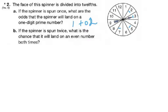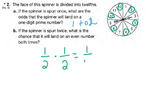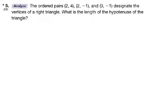If the spinner is spun twice, what is the chance that it will land on an even number both times? Alright, so this time we're looking for even numbers. So we have 2, 4, 6, 8, 10, and 12. So 6 of them are even numbers. And that's 6 out of 12, which is 1/2. And they want to do it twice. And so that gives us 1/4. Chance is written as a percent, so we're going to write 1/4 as a percent, and that is 25%.